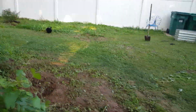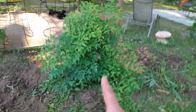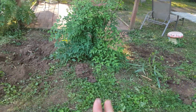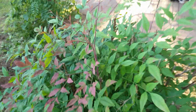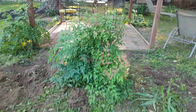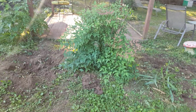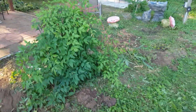So here is where that hydrangea was, and the barberry was here. And I think I'm going to dig this up too. This is a Nandina. It gets red berries on it in the wintertime. It's not performed well here. But, yeah, not much to say about it, so I think this is going to come out too. And I'm starting completely fresh canvas over here.